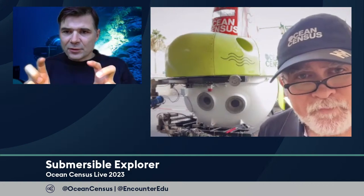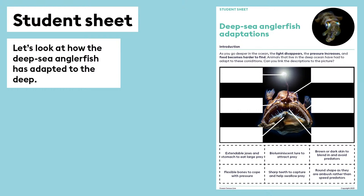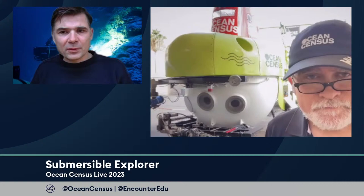Alex, we've got a couple of others, but I'm very conscious of time, so I'm going to say let's just focus in on the anglerfish, because that's what they've got on the student sheet, and then we'll try and maximize the time for Q&A as well. With the anglerfish, we've got some very obvious adaptations, and we were talking about this earlier. Can you take us through a couple, and then I'll see if I can remember any as well.